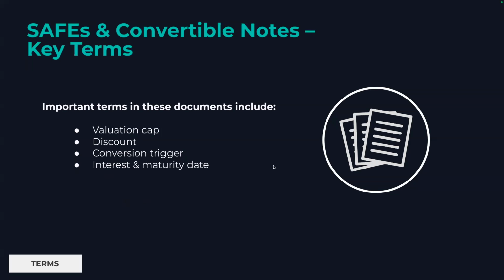And finally, we've got the conversion trigger, which is just a definition of what is actually going to trigger this investment. Is it just a tiny little raise, or is it a proper $2 million funding round that turns these safes into equity? Yeah, that's the kind of safes and convertible notes.